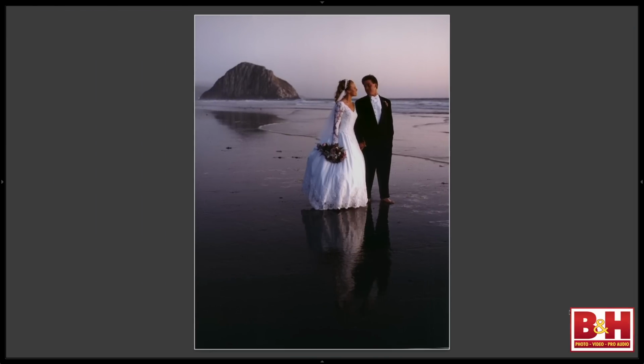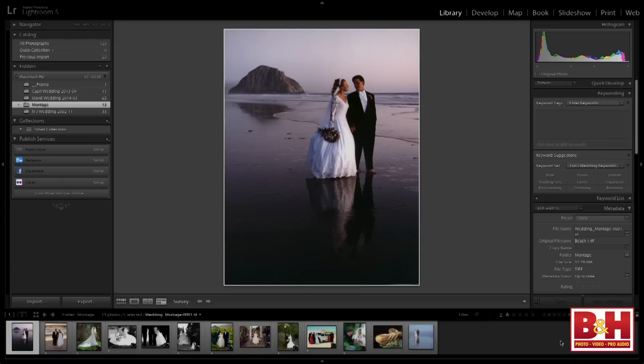Who knows the name of that structure in the back? Anybody know the name of that rock? That's too bad, because there's a free prize on the line. It's a big rock. It's Morro Rock. It's in California, though. It's West Coast. I wouldn't expect you guys to. Morro Rock. Oh, that one, yes.